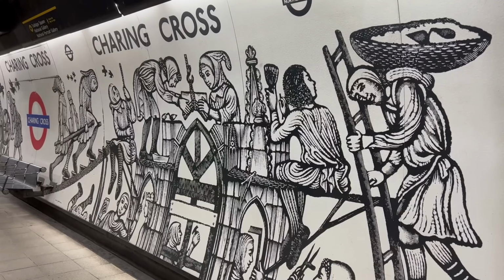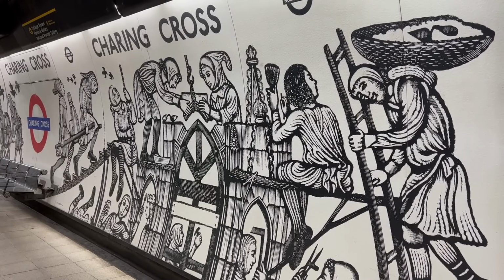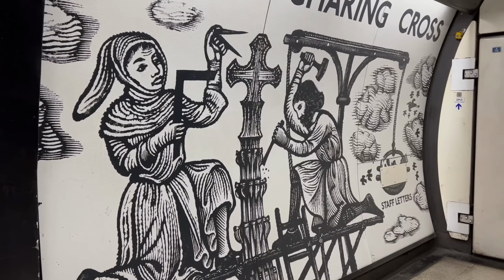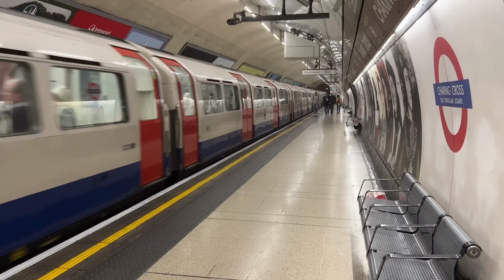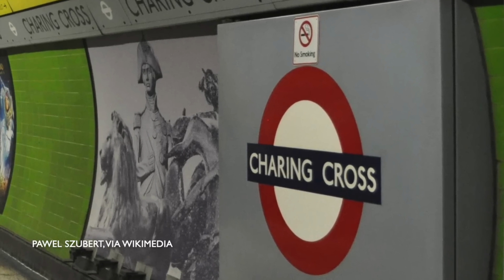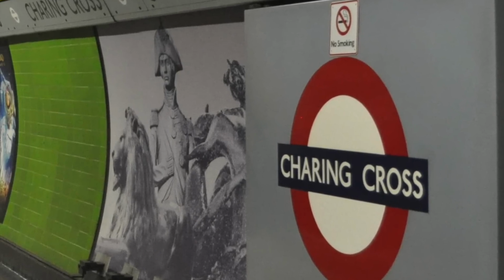They also hired an artist, David Gentleman, to give the platforms a makeover. The Northern Line platforms would get a mural depicting the construction of the actual cross that gives the area its name. The Bakerloo Line platforms would get murals reflecting the nearby National Portrait Gallery. And the murals on the Jubilee Line depict Nelson's Column, undoubtedly the most iconic landmark around here.